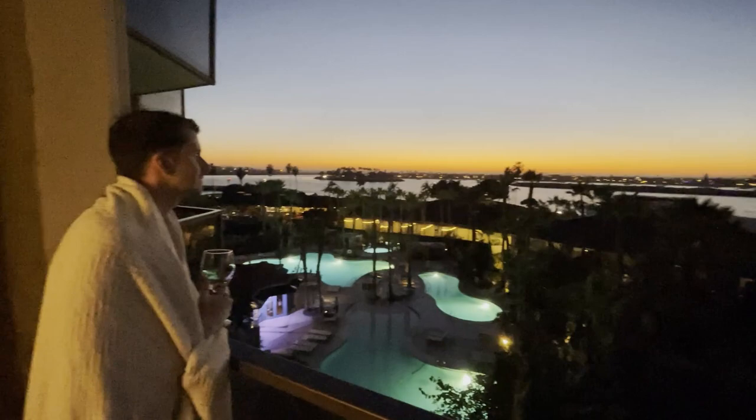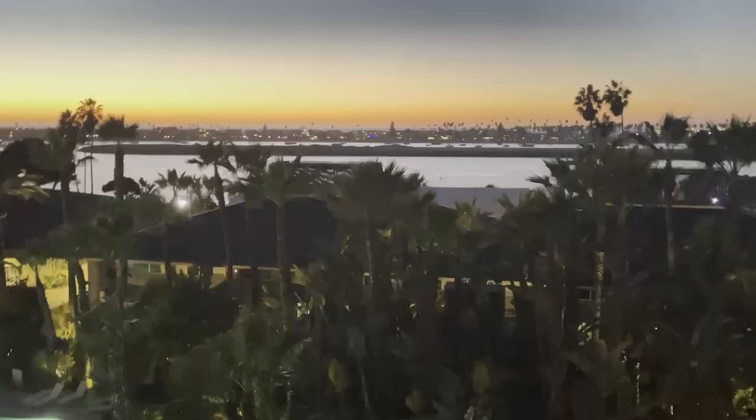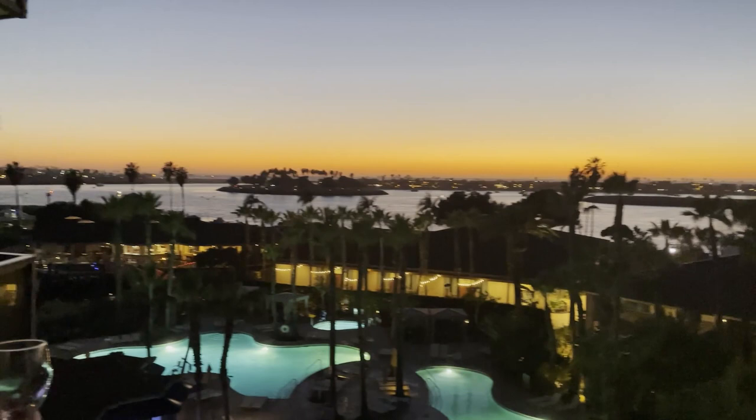I'm switching out to wide lens mode, back to regular lens mode, double lens mode, back to regular. Amazing. You go over the bridge right there, on the left side is Mission Beach. On the right is Pacific Beach. And if you go down far enough, you can actually see Ocean Beach.